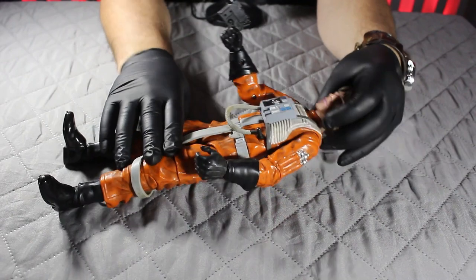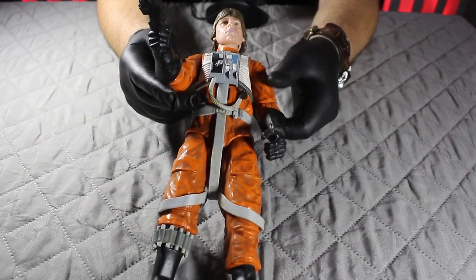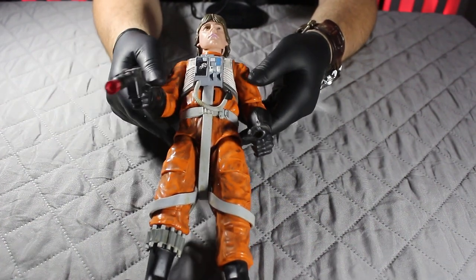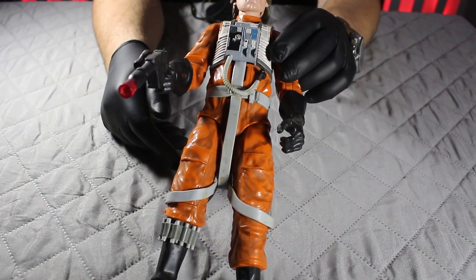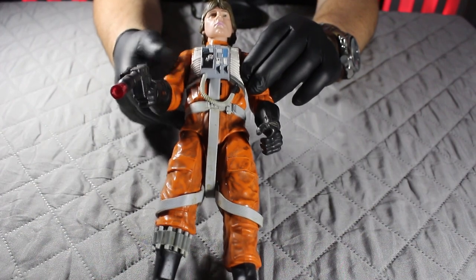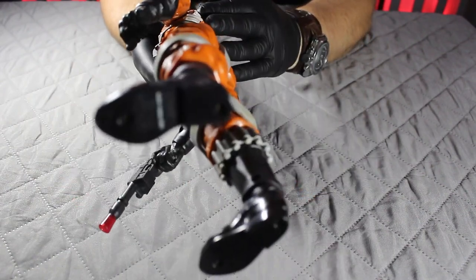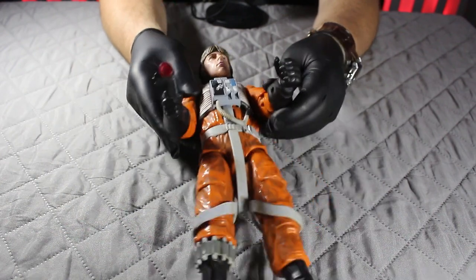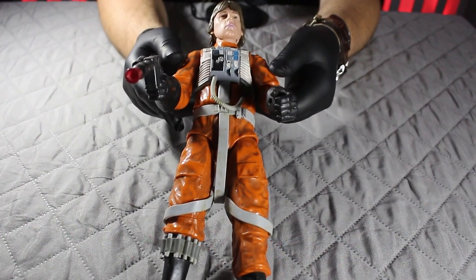But yeah, this again was another find that only cost me £3. That's right, guys, £3 with all those phrases as well. Absolutely fantastic. Looks so good in my collection standing up. Just fantastic, guys. Really, really pleased with that one. Not bad. Again, he's in very good condition, just missing his helmet, as I say. But yeah, so Luke Skywalker there. Let's move on.